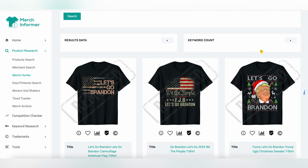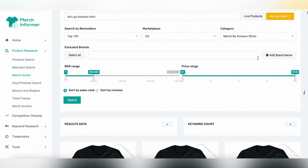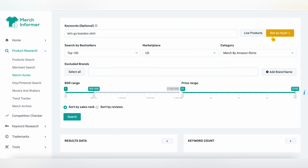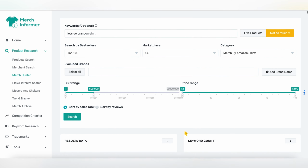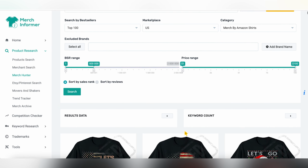As you can see, there are several results for Let's Go Brandon deleted designs. I'm using Merch Informer's deleted design tool. It's called the Not So Much tool because whenever I click Not So Much and you click search and you put in the keyword, it's going to bring out the deleted designs. But if you're searching for the top ranking designs, you look for live products and it's going to bring you the best sellers. So that's why I call it the Not So Much tool or deleted designs tool for Merch Informer.